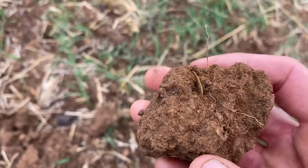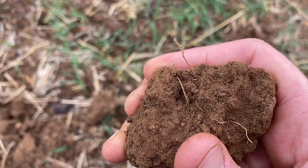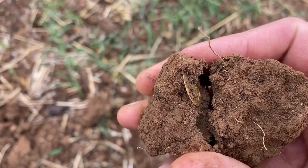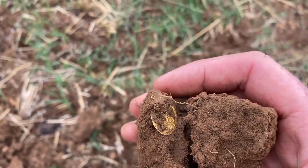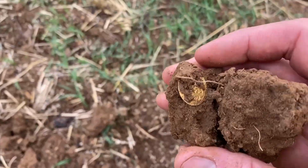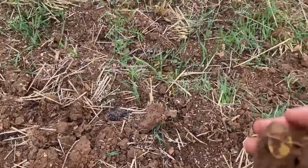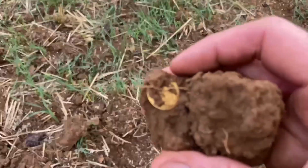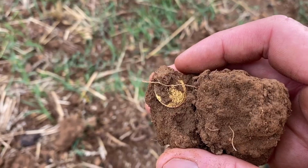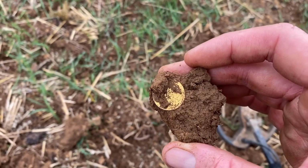Right, we're going to need to crack this open one-handed. Moment of truth. Oh, I don't believe it. Oh my god. That's a gold hammered coin. Right. I can't believe it.